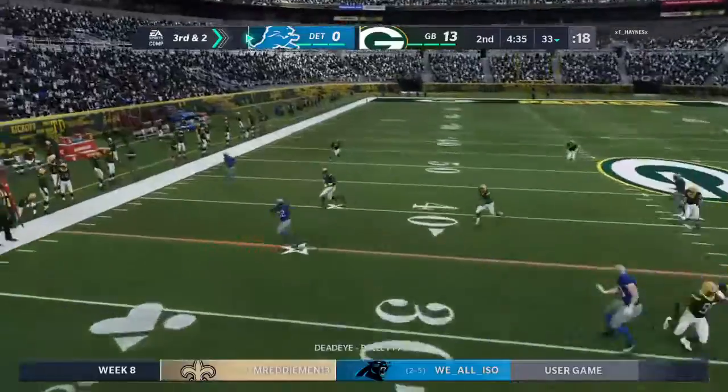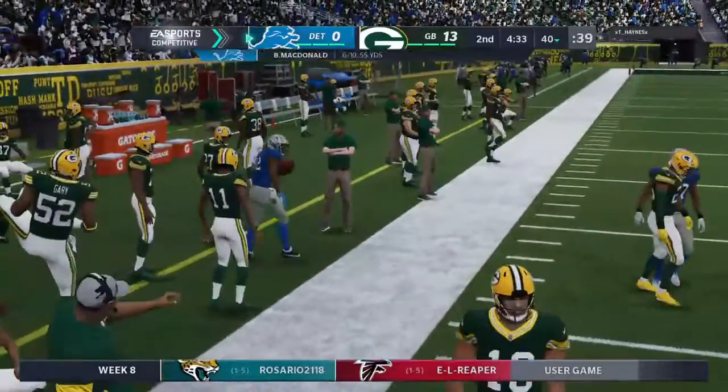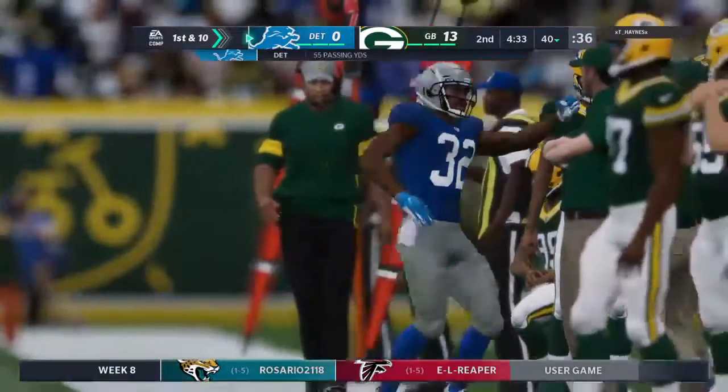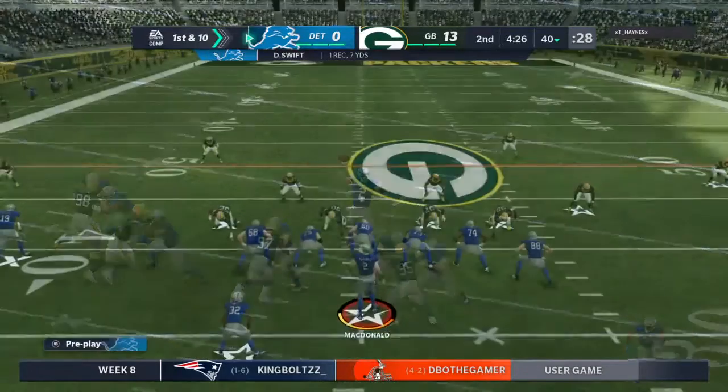They'll go to the air here on 3rd and 2. That's complete to Swift out of the backfield. And he'll go out of bounds, it looks like, right at the 40. It's a 7-yard gain and good enough to move the chains.